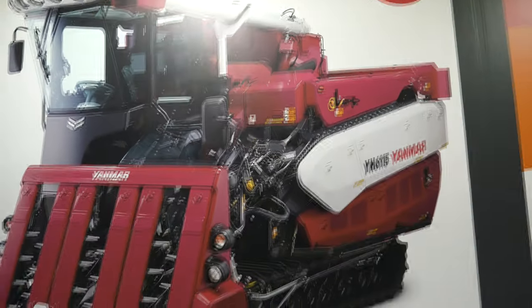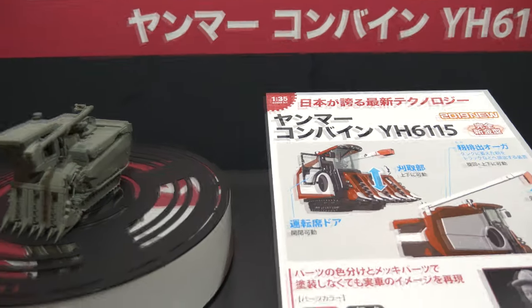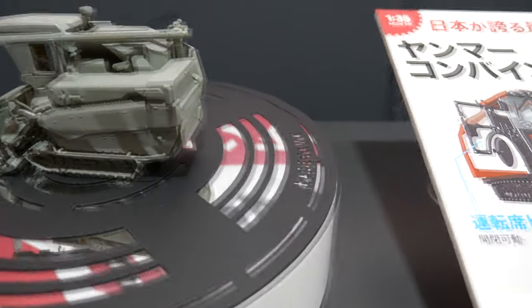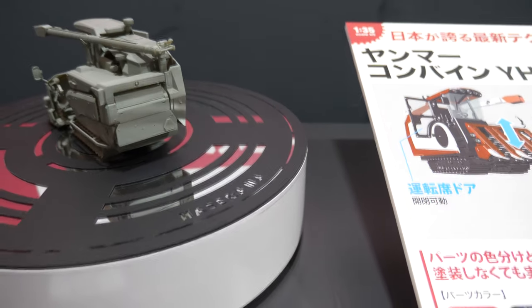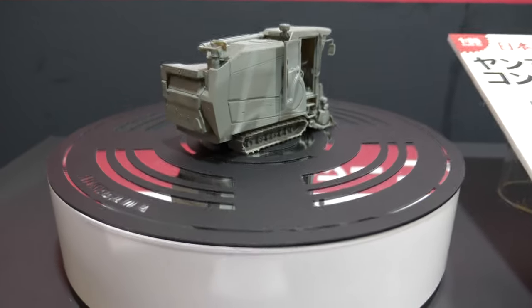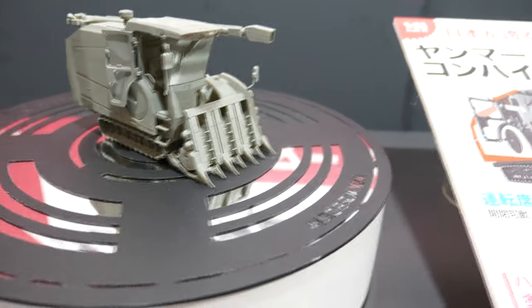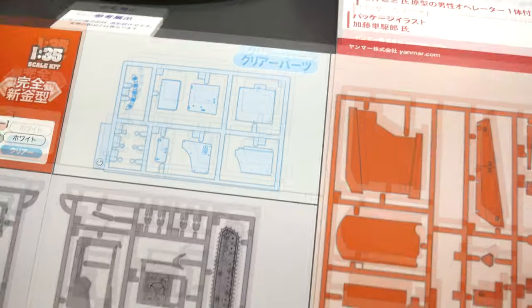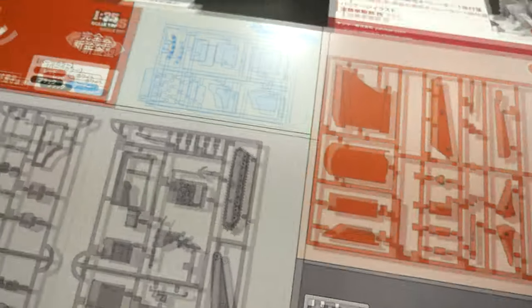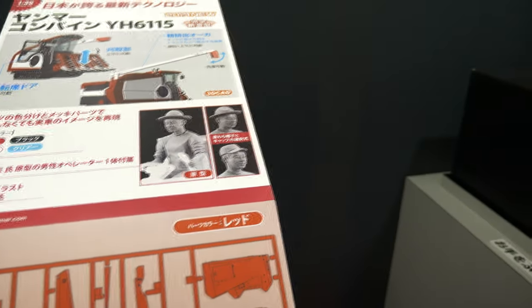We've got the Yanmar Harvester. This is probably something you would never see in the West or North America. Can you guess what it is? It's a harvester for rice, produced by Yanmar Company. This sort of follows their line of construction kits. And okay, we may have never seen a rice harvester before, but it sure does make for an interesting model. And I think the price is 3,000 yen, not too expensive. All multicolored parts. They haven't got the sprues laid out, they just have the model out itself. And that kit is imminently released.